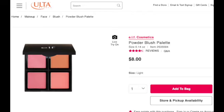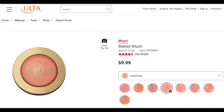My top powder blushes are this good old one from e.l.f. This is their Quad, less than $10, super pigmented, gorgeous. The next one is, this one's been around forever. This is good old Milani Luminoso. It's a dupe for NARS Orgasm.